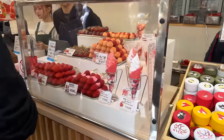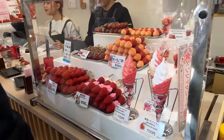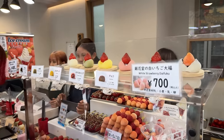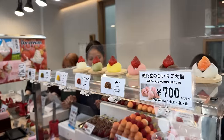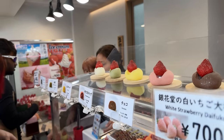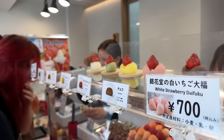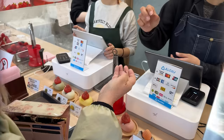My goodness, look at all of this. It's so beautiful. Okay, so it's strawberry skewers. Which one are you getting? Look at these up here. They're white strawberry... Daifuku? Daifuku. Ooh, I see one with custard. Where do you see custard? Oh, the custard one looks good. Powdered green tea. So should we get one chocolate and one custard? Sure. That sounds good to me. And we'll split them up? Absolutely. All right. Thank you.